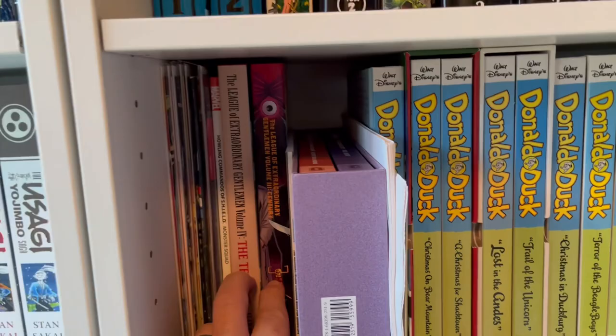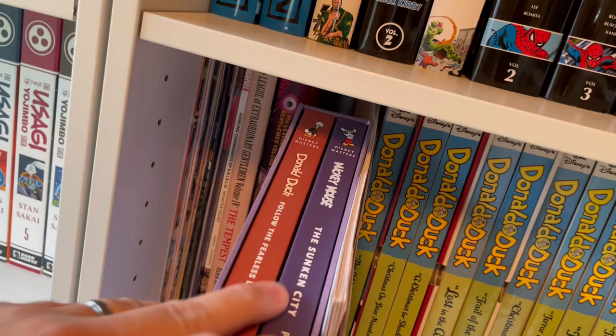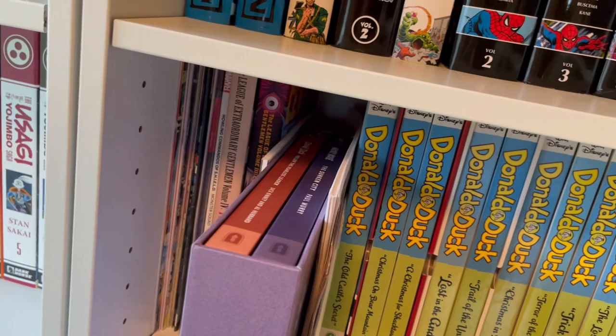Then I have Disney Masters. I have a box set of this. It has one volume of Donald Duck, one volume of Mickey Mouse. The Disney Masters line from Fantagraphics collects all the classic European cartoonists' strips of those characters. Then I have, what is this?